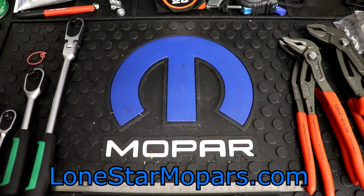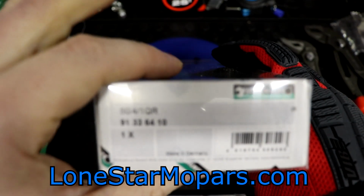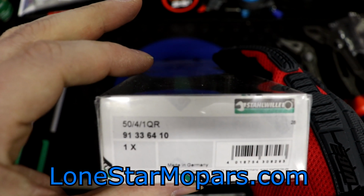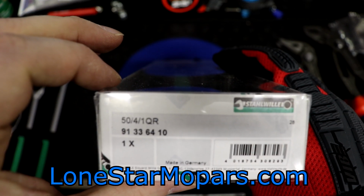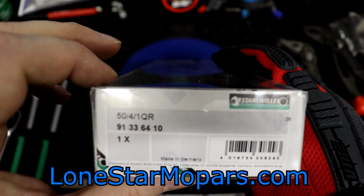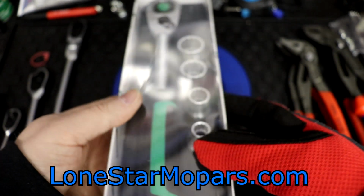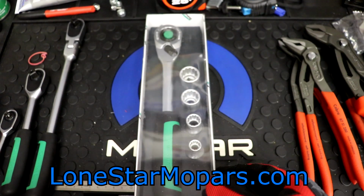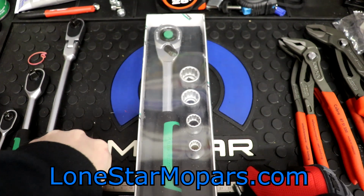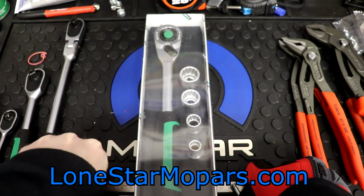I pulled up the price for you, and I've got to say, it is currently, in my opinion, actually a pretty good deal too. So the part number there, 50/4/1QR. You could also use 91336410. Got the Stahlwille branding. You can see made in Germany. If you missed this on Black Friday, you are probably kicking yourself.